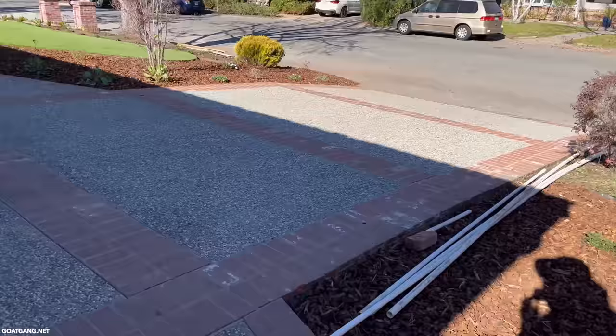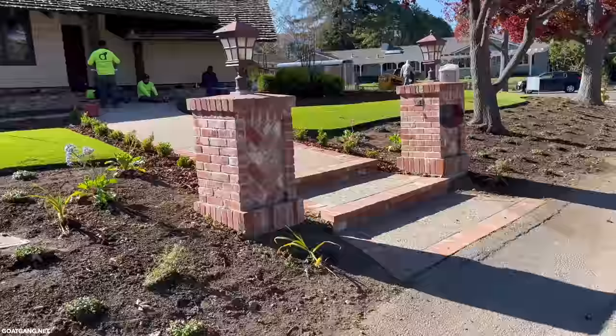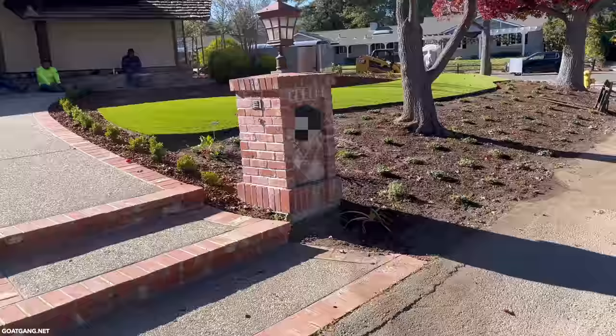And then we have this area right here. As you see, the boys are finishing up lunch. Coaster, blur out this address. Okay.